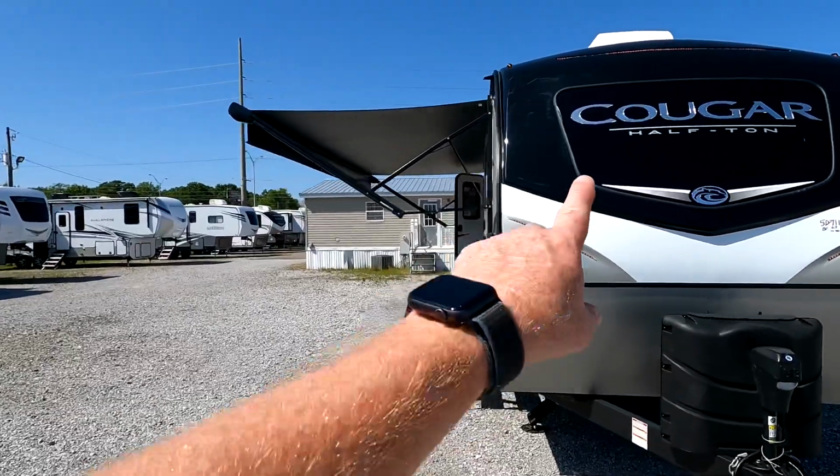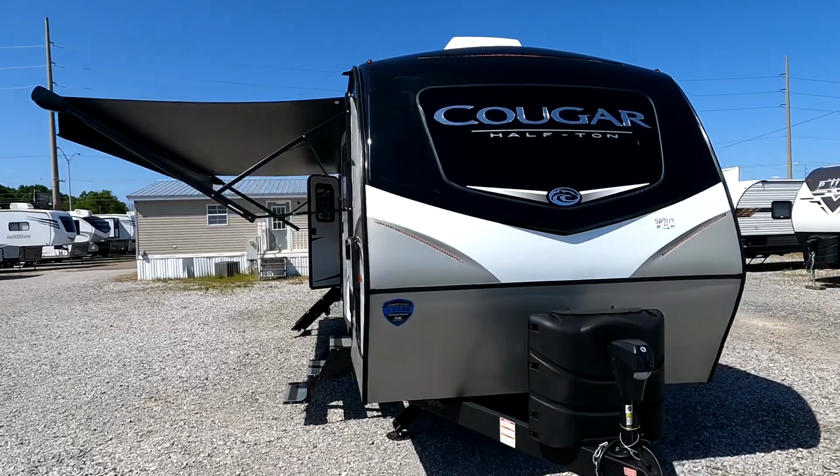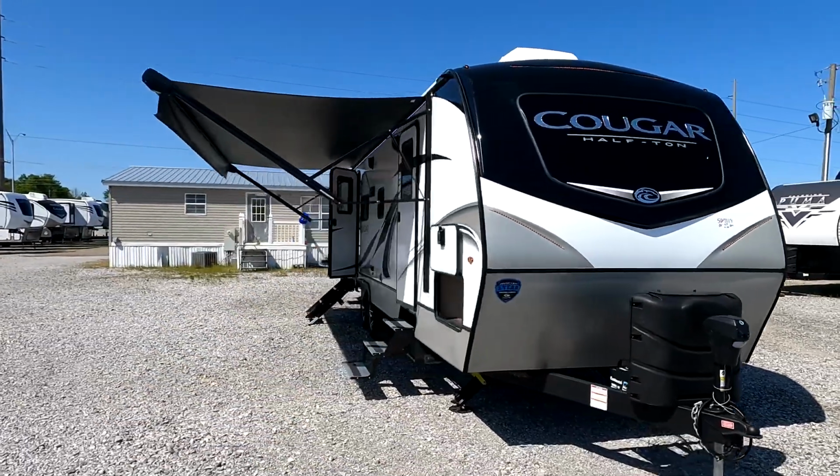And if you remember inside, that's that automotive grade windshield. And just notice how dark it is. You can somewhat see the ceiling lights found in there, but 80% tint found on that safety glass there.